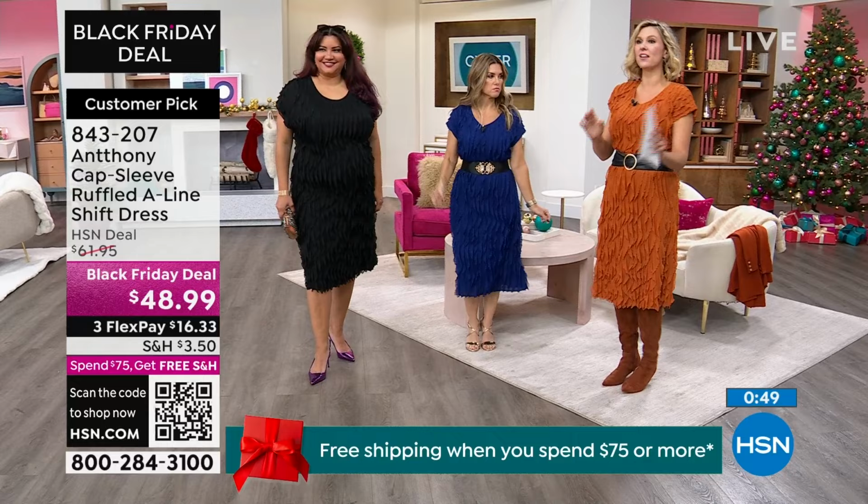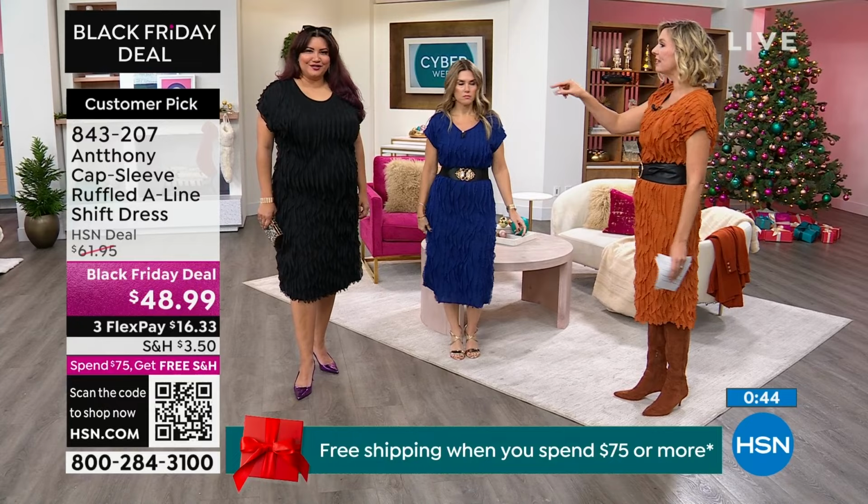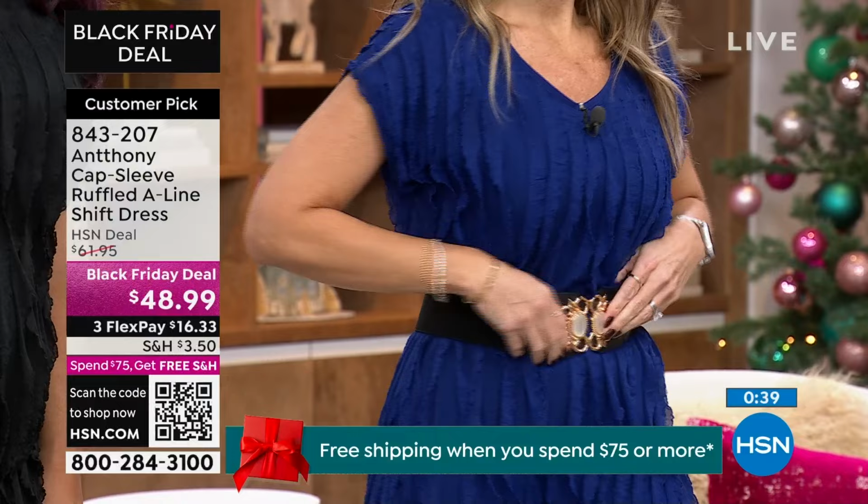This has shrunk you. You are stunning no matter what size in all clothes, but this is maybe my favorite thing I've seen on you today. You look stunning. My sister is a 4X, and I would buy this dress for her. Very flattering.